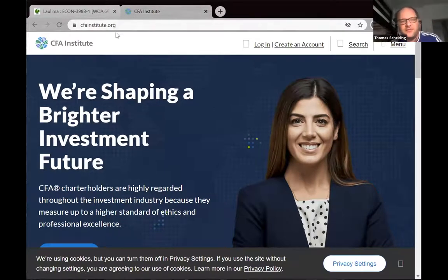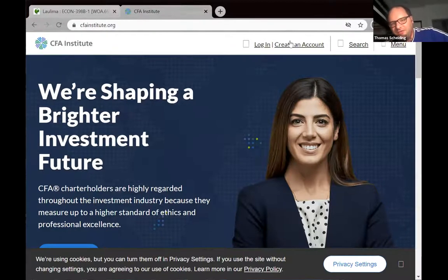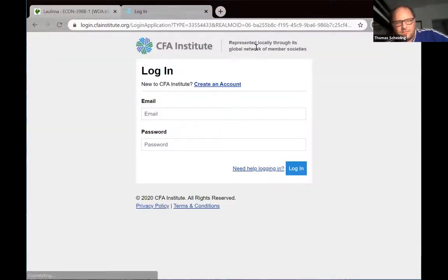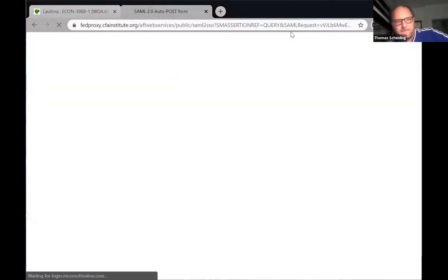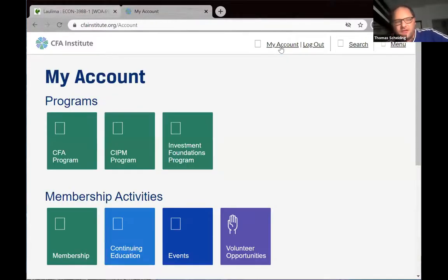If you're going on the CFAinstitute.org website for the first time, let's presume there's at least one of you who has not done this yet. You would create an account, and after you create that account, which I'm assuming you can follow instructions there, you would go in here. And once you do that, you would see, I have my account now. An easy way to do this would be to click on my account, and go to the Investment Foundations program directly from there.